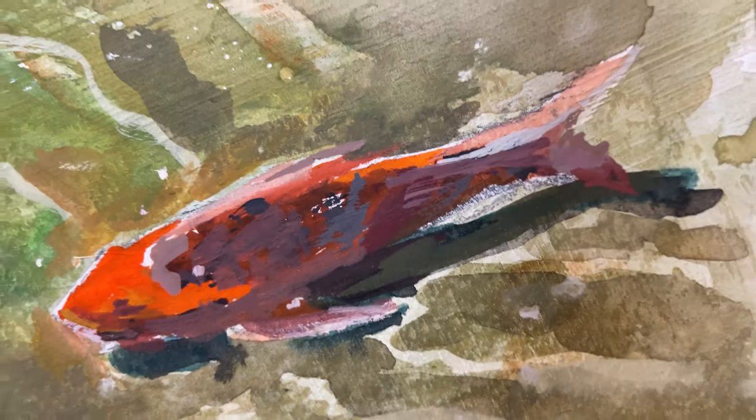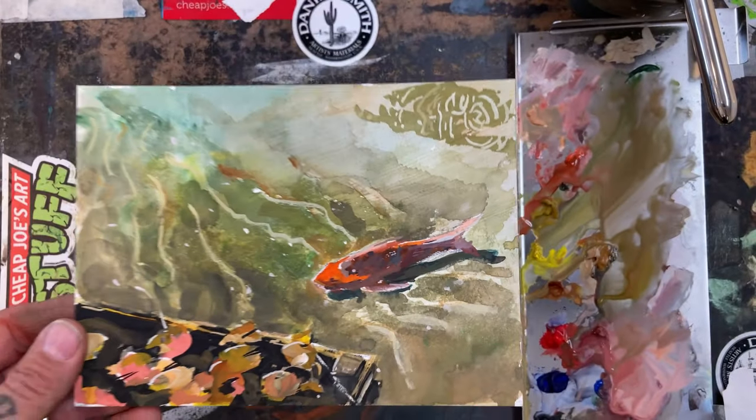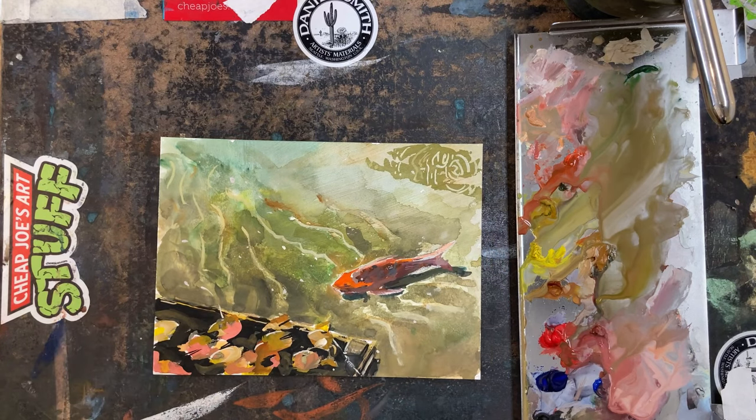Let's take a closer look so you can see some of the wonderful textures and details that come through with the watercolor ground and the layers of the gouache.